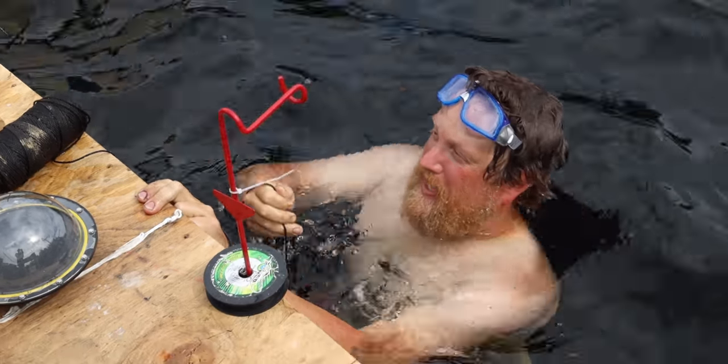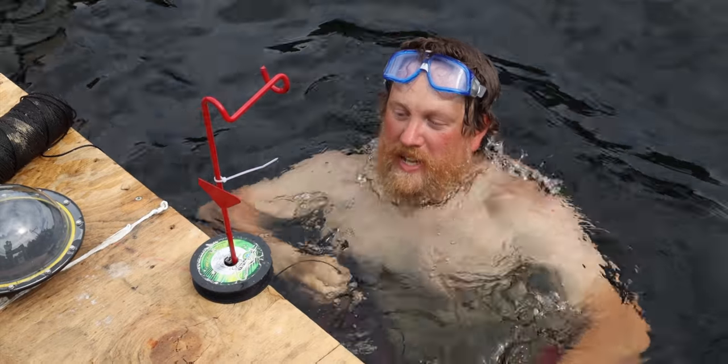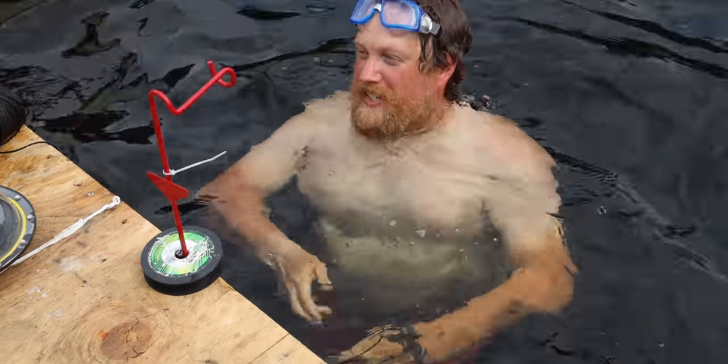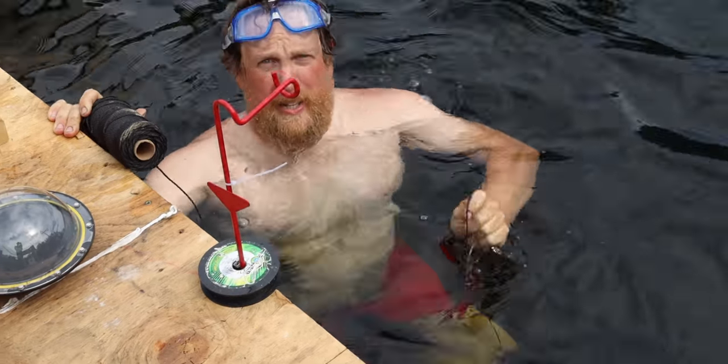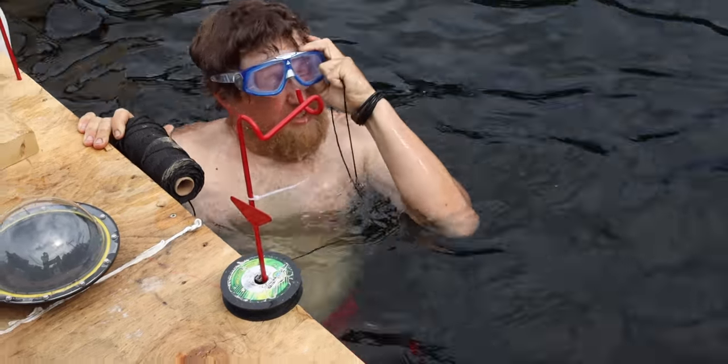So I put a piece of line on and I let it go out to test to see if it was long enough. And when it got to the end of the line, it ripped it right out of my hands, and now the fishing magnet is at the bottom. The good big one. So let's see if I can find it.